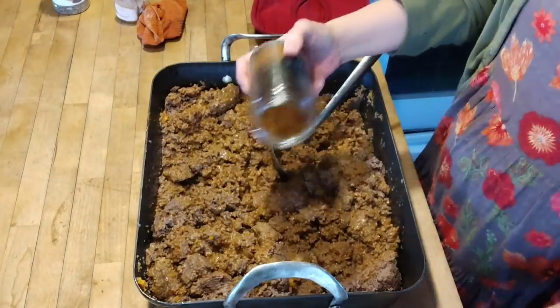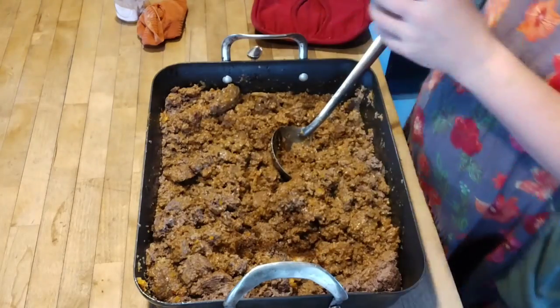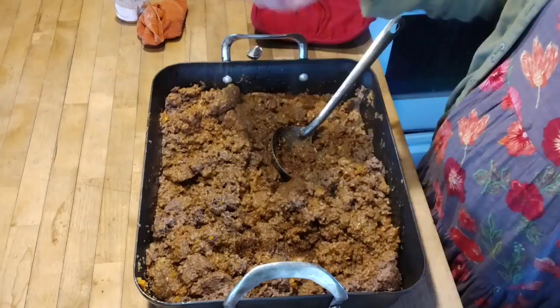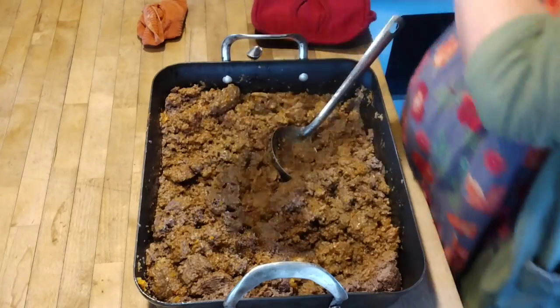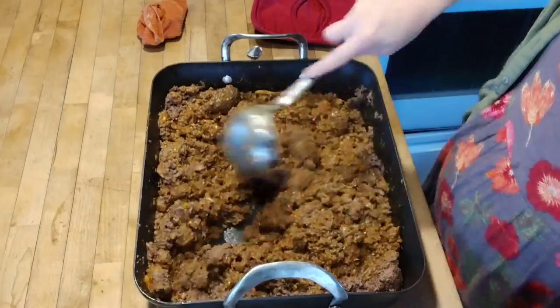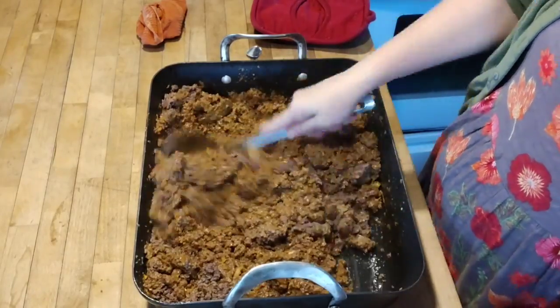Adding our chili powder now, just a little bit. My kids don't like it super spicy, but you could add whatever amount you want. Adding our salt and pepper, and then that's it, guys. We're getting that all mixed together. And then all we have to do when it's all mixed is fill our jars up.